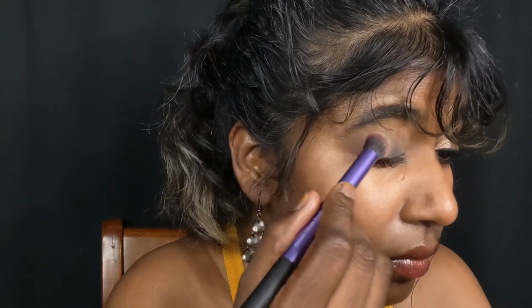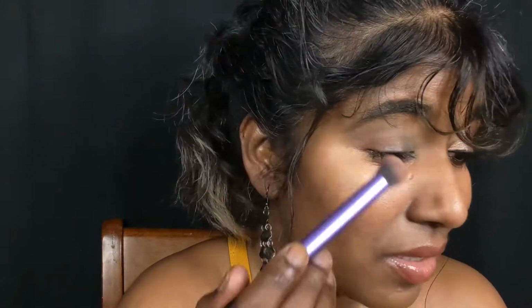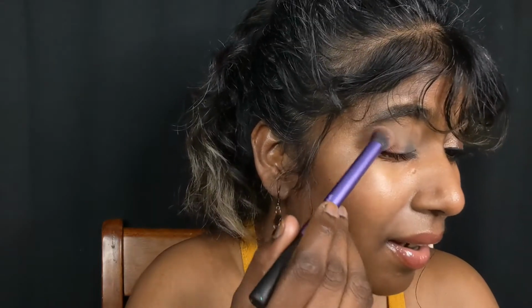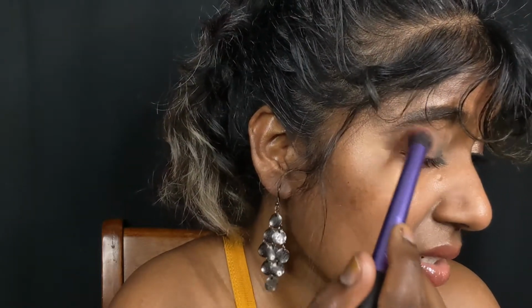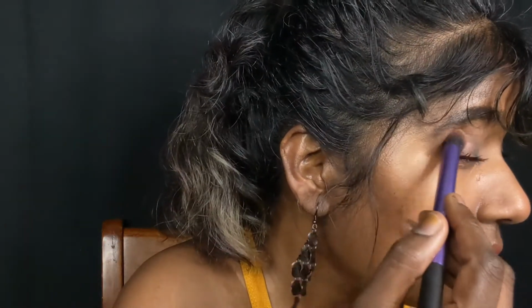So I'm going to go in with Smoke, this reddish brown shade, in the outer V. As you can see, it's not exactly smoking anything on me. It's not exactly a dark shade at all. It's doing nothing. I don't think it's actually smoking anything, but you know what, we can use it, because this is meant to be a very natural kind of palette. So that's what it looks like after building up a lot.